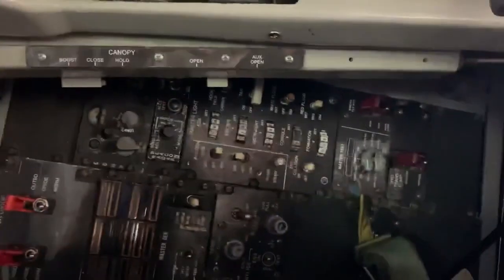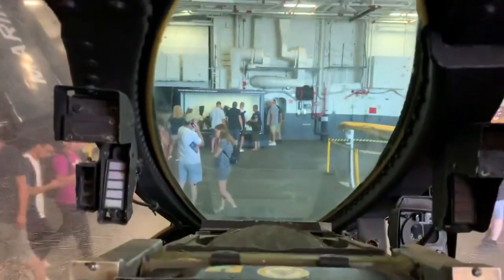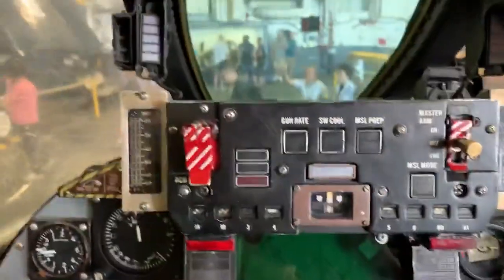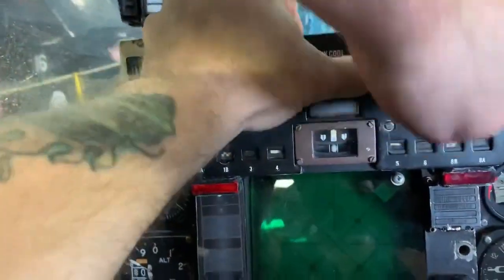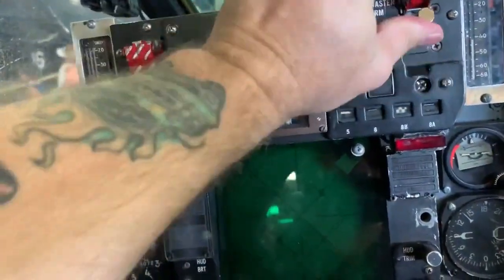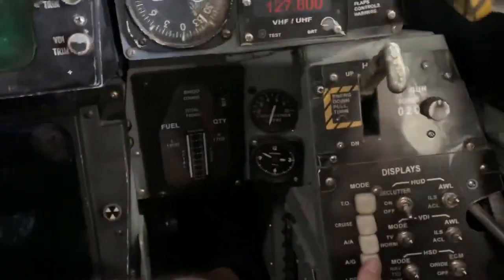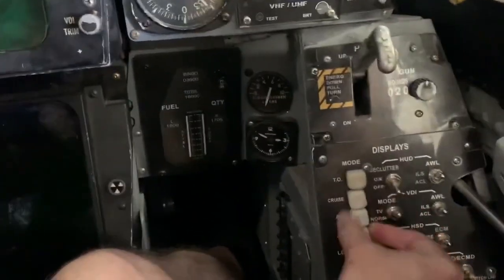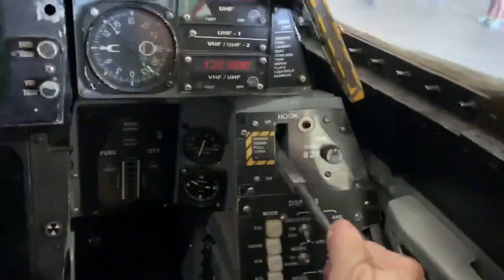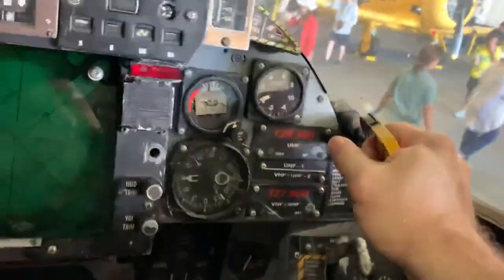We have over here, surprisingly comfortable. That looks familiar, doesn't it? Hey, the buttons pushing everything. Master arm, ready to go. That's awesome. And then let's go to, oh, these buttons don't turn. I wanted to air mode. Switch TV up. Hook down, pretty cool. Eject. Is that what this is?